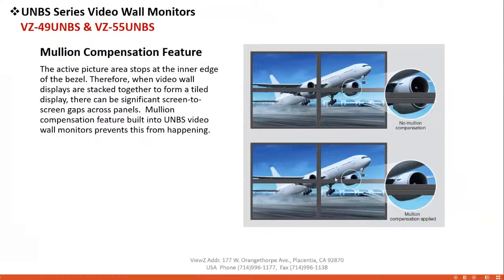And this is kind of an extreme example, obviously. Most of the times when you have a video wall, you don't want to have gaps that are that big between the monitors. But nevertheless, it explains what mullion compensation does. When mullion compensation is applied, it smooths out the gaps between the monitors.